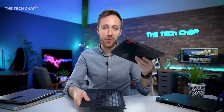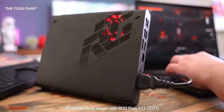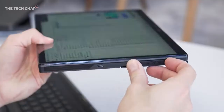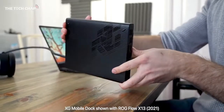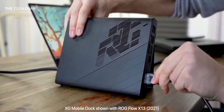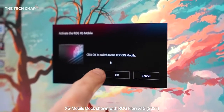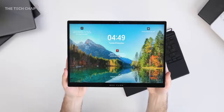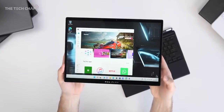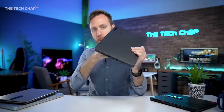So this really is the world's most powerful gaming tablet. But the real magic happens when you pair it with the XG Mobile dock, which comes with either a 3070 or 3080, although an updated 2022 dock is on its way with AMD's new GPUs. Of course, none of this comes cheap, but with its cyberpunky design, 1.1 kilogram weight, and impressive specs, this is a proper portable powerhouse.